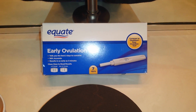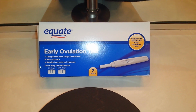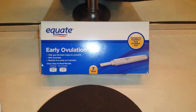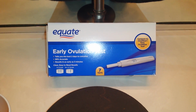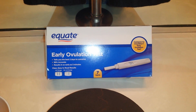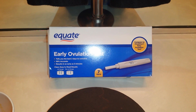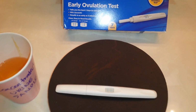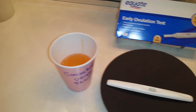And of course, you want to take your temperature at the same time. Same thing when you test with OPKs. You want to do that at the same time every day as well. You want to use afternoon urine that's been highly concentrated, abstaining from beverages, soda, coffee, tea, all that good stuff. And that's what concentrated urine looks like.